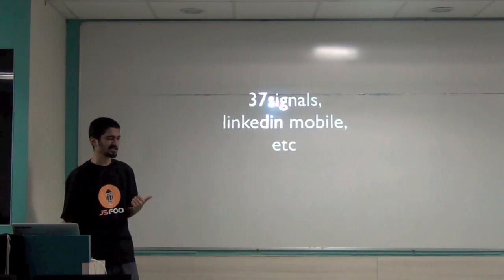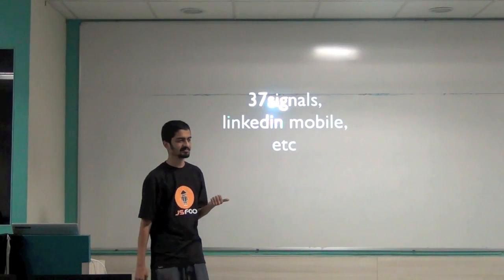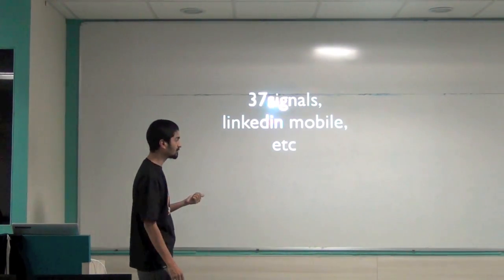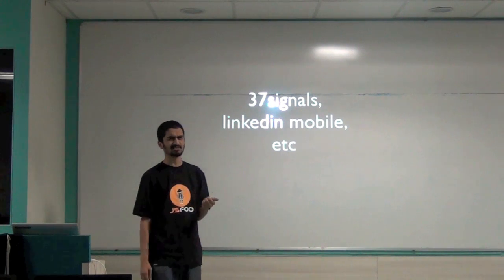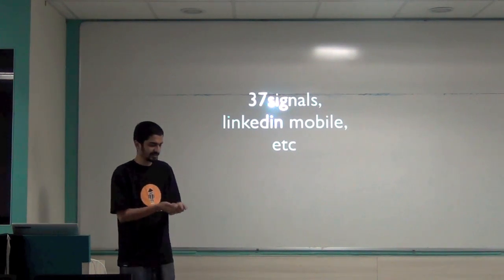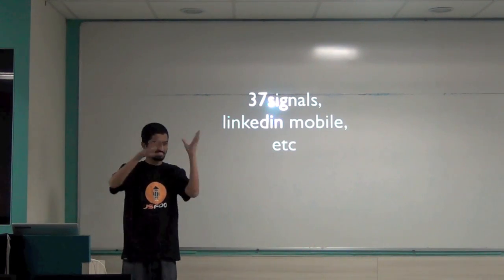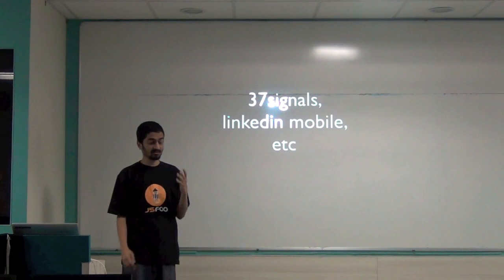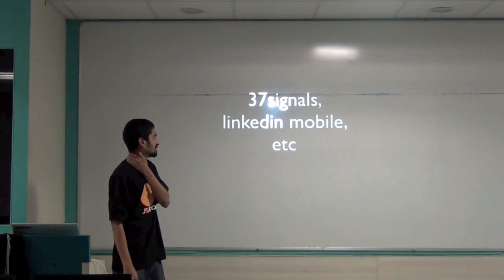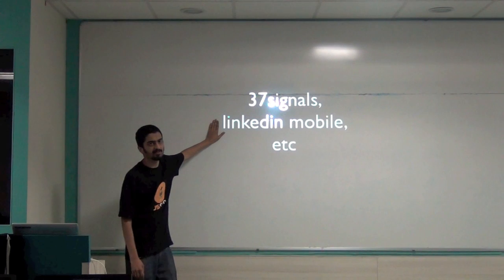Examples of applications where I've used this: my two favorite right now are 37signals mobile and LinkedIn mobile. LinkedIn mobile has done some stunning work with their mobile website. They use asynchronous templating and a whole bunch of crazy stuff. And they've got great engineers, don't get me wrong, but it's really great to see that this is now mainstream. This isn't an experiment anymore.